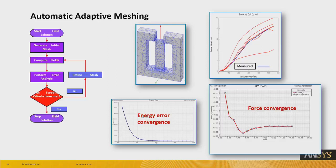On the very right-hand side, there are some red curves and a blue curve. The blue curve is a measured force versus current curve. So if you increase the coil current, the force will increase. The red curves are the simulated values. When the mesh is coarse, the simulated values are far off from the measured values. But with automatic meshing, the mesh density is automatically increased, and at the end, the red curve overlaps with the blue curve, very close to it. So you can achieve a good agreement between the simulated and measured values.